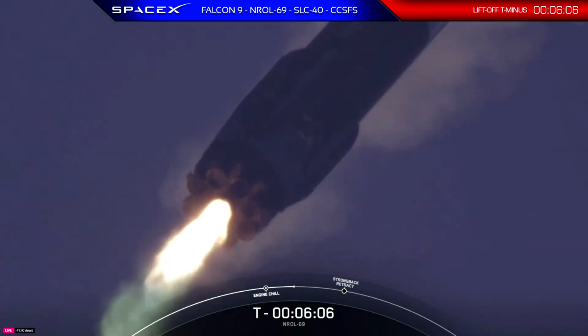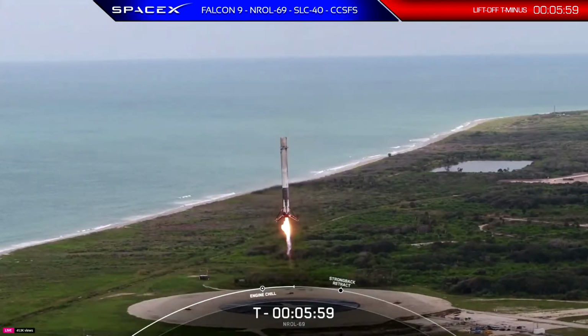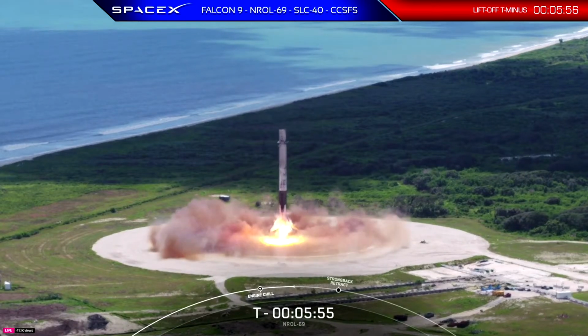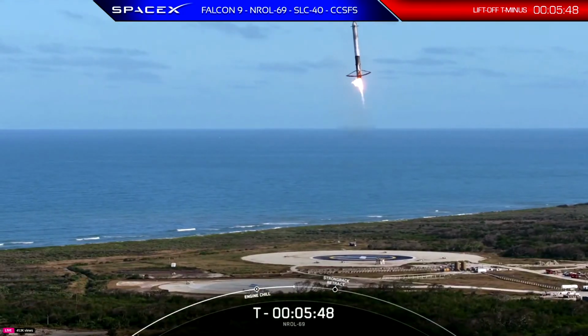Rapid reusability drastically reduces launch costs, helps increase launch frequency, and enables a wide array of new government, commercial, and scientific opportunities in space. Lowering the cost of access to space is helping take humanity's next steps into the solar system, whether in LEO, GEO, interplanetary, or even deep space.